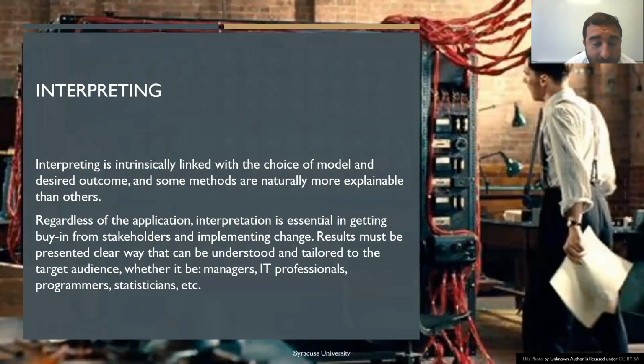And interpreting, as the last step of the OSEMN framework, is really intrinsically linked with the choice of model and desired outcome. As I explained in the slide, we see here Benedict Cumberbatch decrypting Nazi code in the movie in the background. But basically, the idea here is that regardless of the application, interpretation is hugely important in getting buy-in from stakeholders. It does us no good to present a black box model that nobody can understand. And this really goes hand in hand with what you choose as your model.